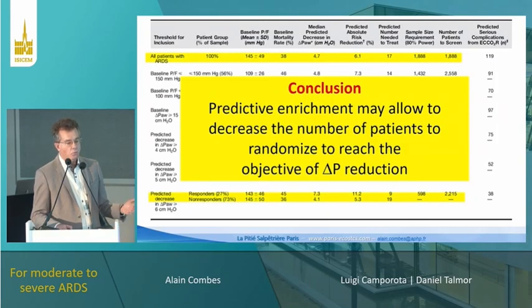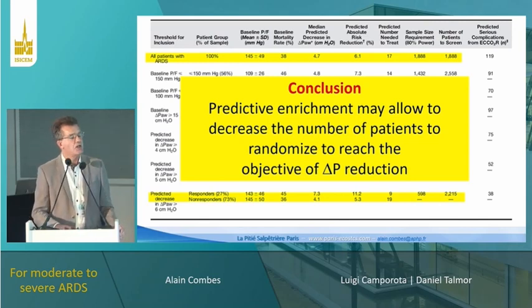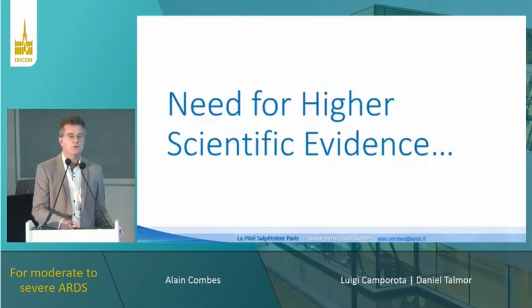It was also demonstrated that a strategy using these parameters might allow researchers and networks to enrich their studies, and to screen fewer patients and enroll fewer patients to reach the conclusion.